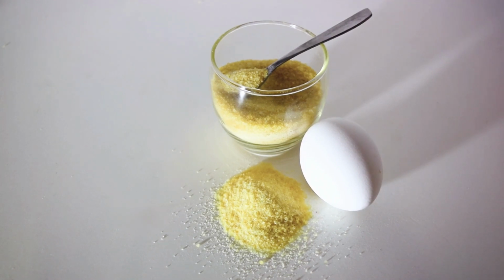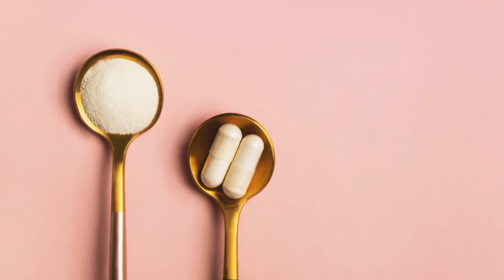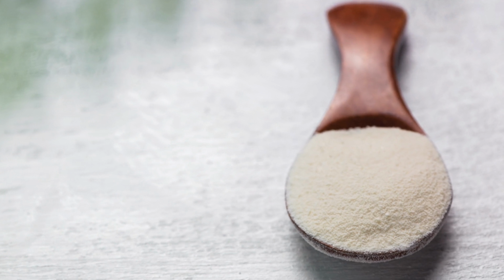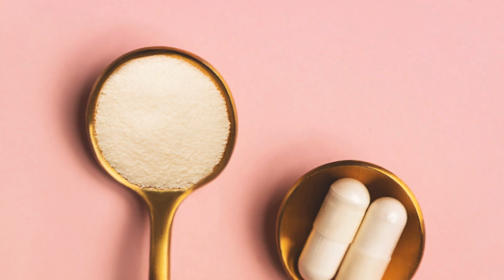Once you have your cream mixed to a smooth consistency, transfer it to an airtight container. You can use a clean, recycled cream jar or purchase a small glass jar. This cream should be stored in a cool, dry place and can last for up to 2 weeks.